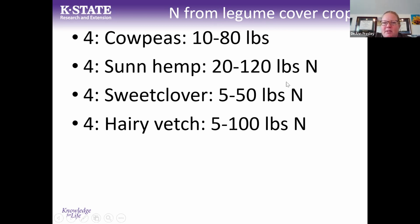Sun hemp is another one. We had a long-term study done in central Kansas with sun hemp, and it's a good one for Kansas. It loves the heat. It does get pretty big, and when it gets big, the stems can get pretty tough, so I wouldn't let that one just get huge. But sun hemp is a legume, and anywhere from 20 to 120 pounds of nitrogen, or somewhere in the middle, is probably what's realistic for us.